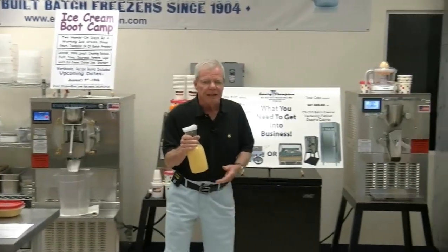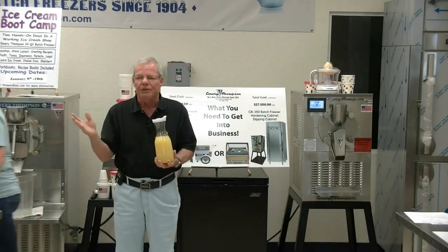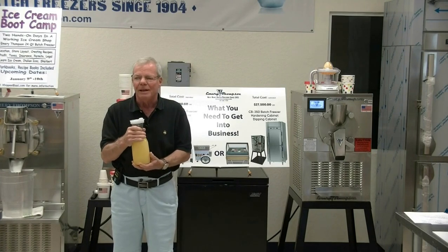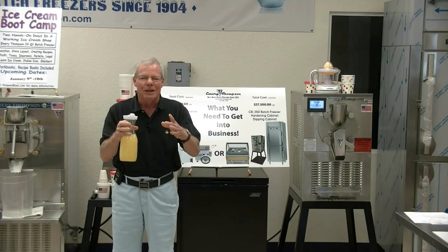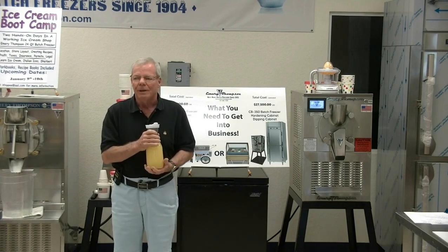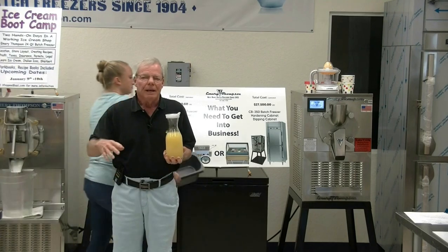We squeezed this yesterday from Meyer's lemons, but you can use any lemons. Sunkissed are great lemons. Florida is not famous for making great lemons. We make big, big lemons. They look like grapefruit, but they have no flavor to them. So look for the Sunkissed brand, and that will make a difference.